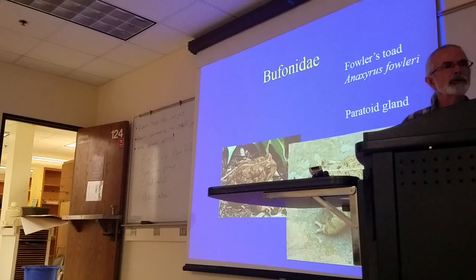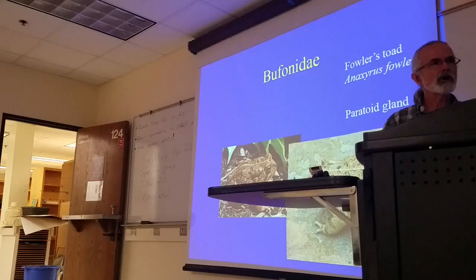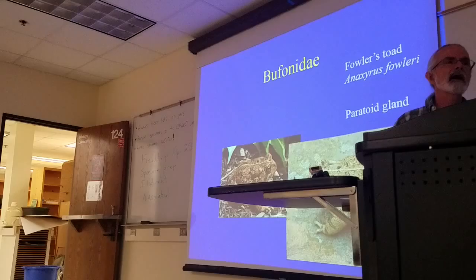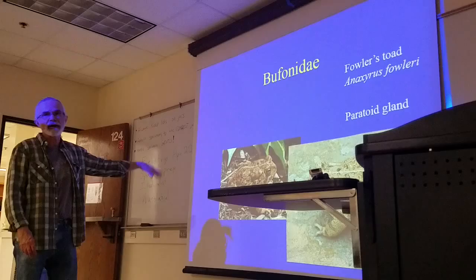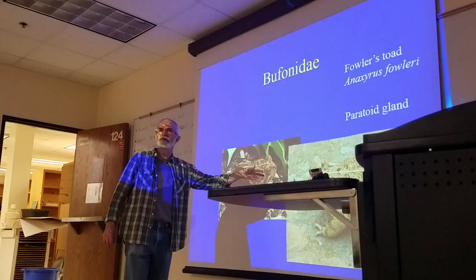All right, let me run through the frogs and toads pretty quickly. Fowler's toad is in the family Bufonidae, Anaxyrus fowleri. Pretty easy to tell. Be careful, there's a lot of color variation in them in East Texas. You'll get red ones, you'll get brown ones, you'll get gray ones. So don't let somebody bring you one and say, hey, I think this is something different. You really have to look at the parotoid gland.